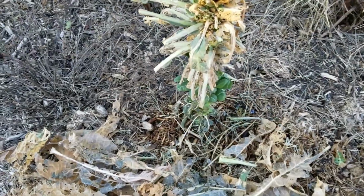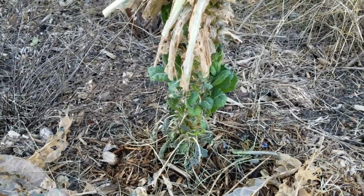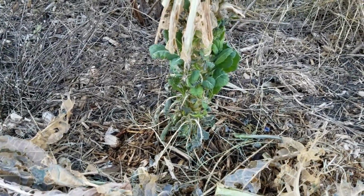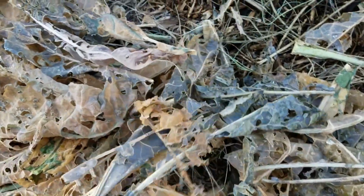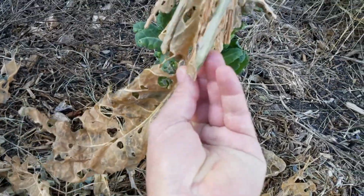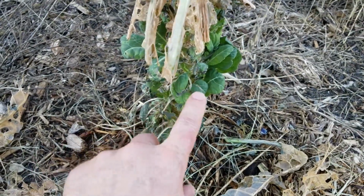And here we are at one of my Georgia tree collards. Actually, I shouldn't call it a tree collard. It's just Georgia collard. I misspeak all the time in my videos. Sorry about that. But if you look, you see all these dead leaves here I've cut away. They were on the plant like so, hanging down like this. And as a result, there was like this shield all the way around the stalk, and you can see the results.